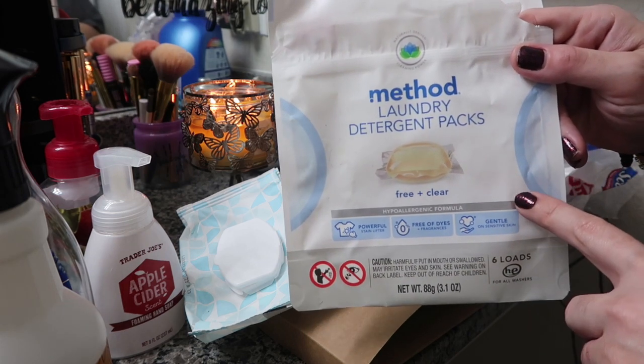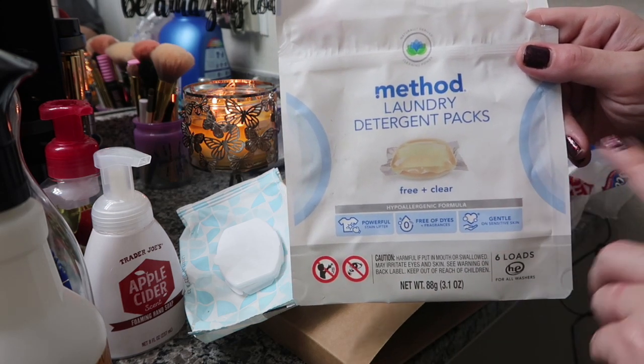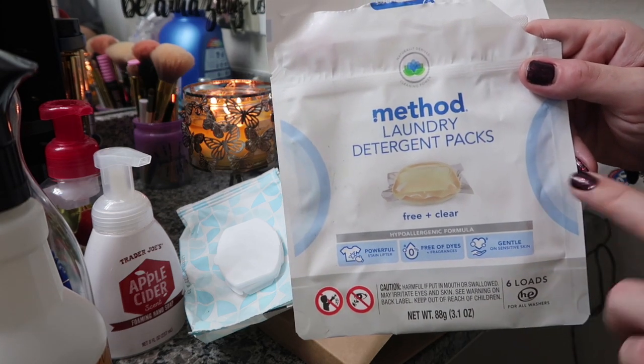If you haven't tried them, and again, this is the free and clear, so if you have an allergy or you have a new baby and you want to keep all the dyes and things like that away from their skin, this was really, really good, and I definitely recommend this if you haven't tried it.